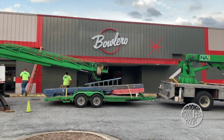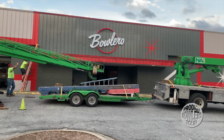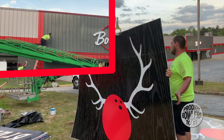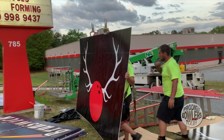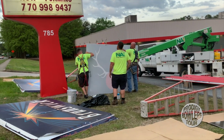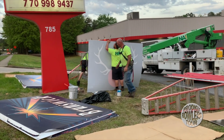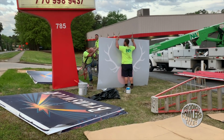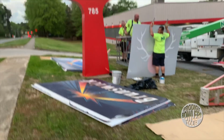So we will take our Prodigy Eyewitness News camera over to the street, and that's where the next phase of activity should be occurring in a few minutes. Okay, now I'm taking bets on whether or not the bowling ball with the antlers is going on the top or if it's going on the bottom panel and the Bowlero logo goes on the top or the bottom panel. One's going one way and one's going the other.